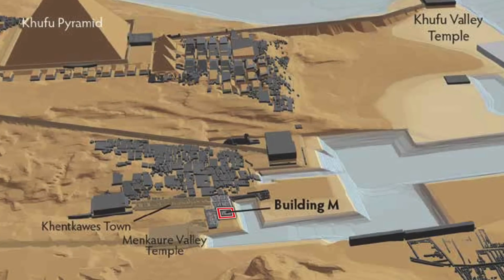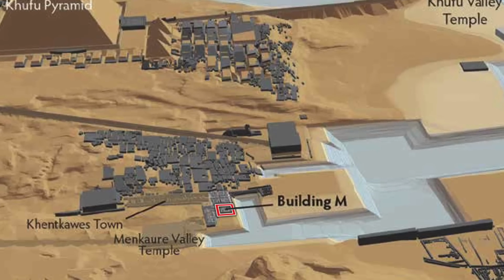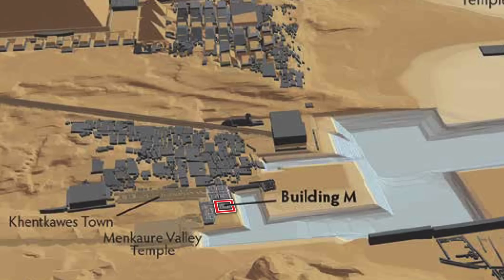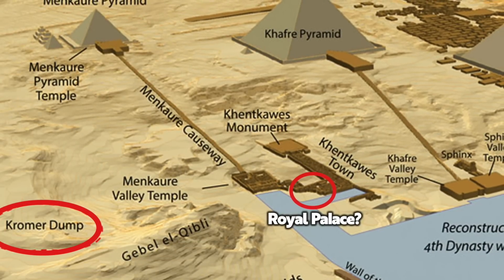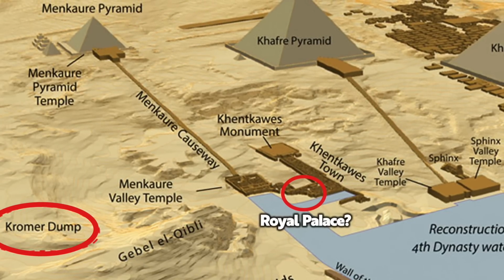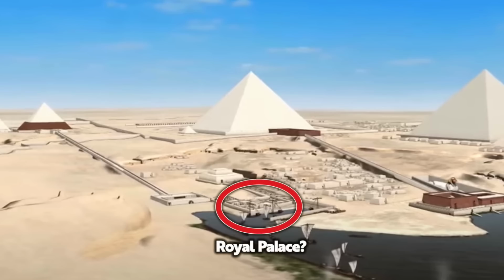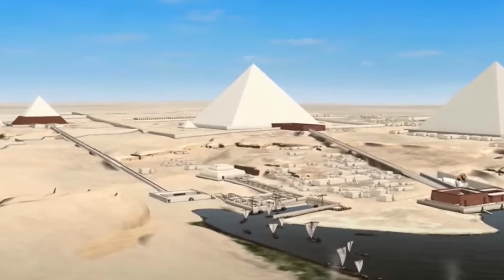Such an elaborate structure in the Khufu town is out of place, and experts believe this could be the Setep Za of the Giza Plateau, a small royal palace used by Khufu and Khafre when inspecting their pyramid works. It could well have been partly demolished, maybe by Menkaure when he was building his valley temple, and the debris was taken away to the south, to the area we now call the Kromer Dump. The site of Building M is in a prime location, being central on the Giza Plateau, right on the edge of a man-made harbour connected to the Nile, and recent excavations have showed that grand structures did occupy this region, and this was before the Khufu town was built.